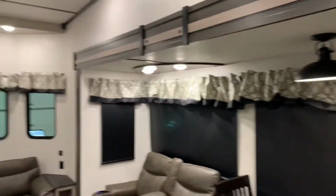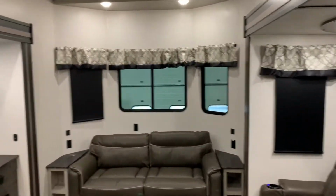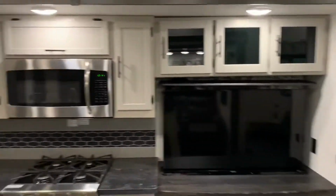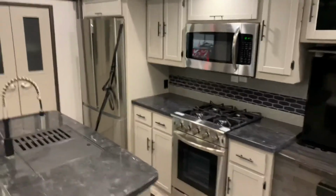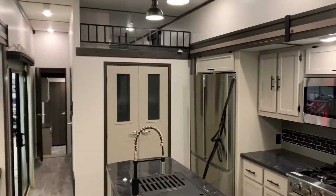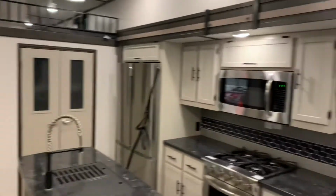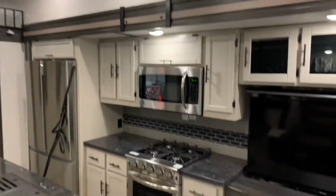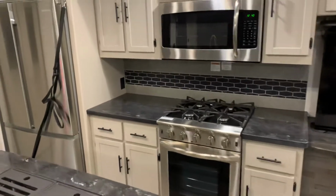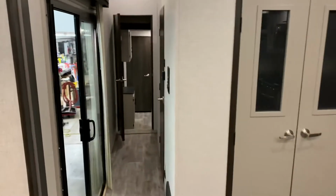It's a brand new 2021 Hampton 370 FDL. It's a destination trailer, so it doesn't travel the greatest, but your cost per cubic foot in here is absolutely incredible. With the 9-foot ceilings and the residential stainless steel appliances, it gives you the residential feel at your campsite.